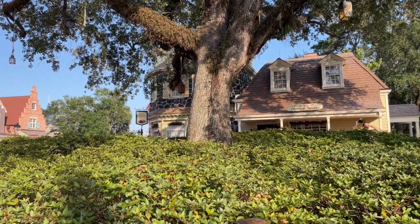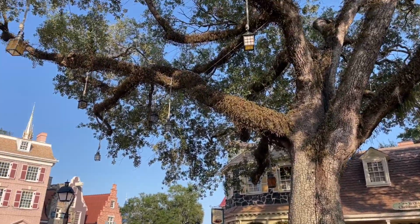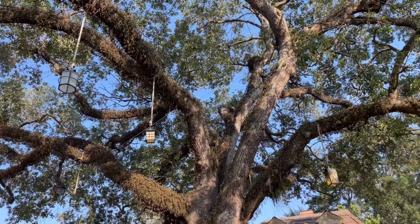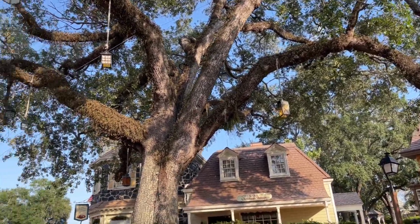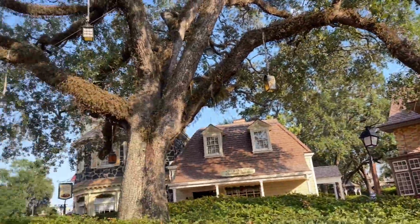And this tree did have holes bored directly into its trunk to get it here, to move it 8 miles away from a section on Disney property to Liberty Square here in the Magic Kingdom. That is cool. And a little over 50 years later, it's actually still here, still growing, still strong.